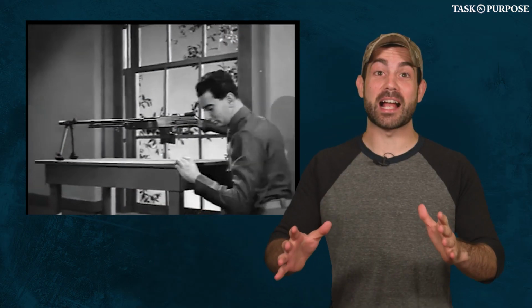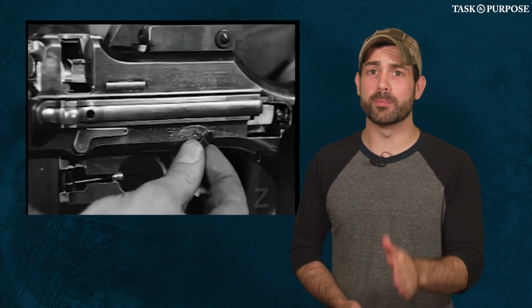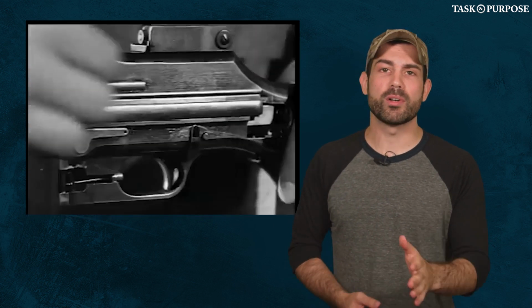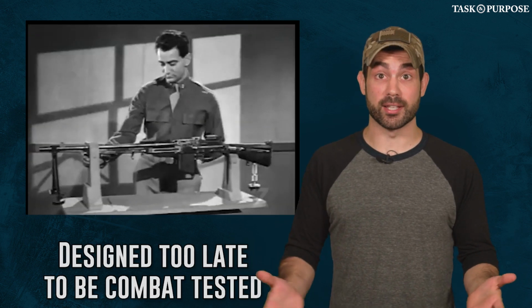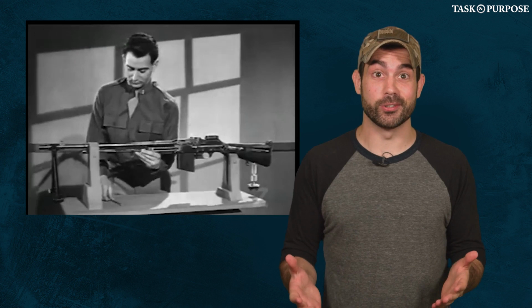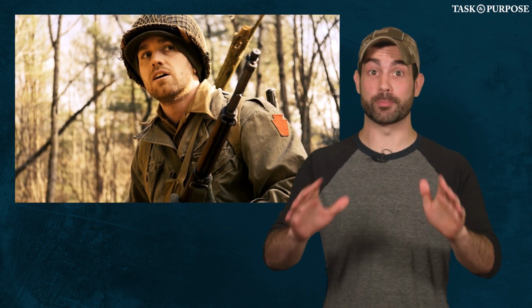So the BAR was actually first field tested in combat by the weapon designer's own son during World War I, but this happened only a few months before the end of the war, so it wasn't fully combat tested at that point. Some foreign allied countries like France, who saw the weapon in action, wanted to acquire tons of them right away because of how effective it was. But they would have to wait until World War II to see widespread use.